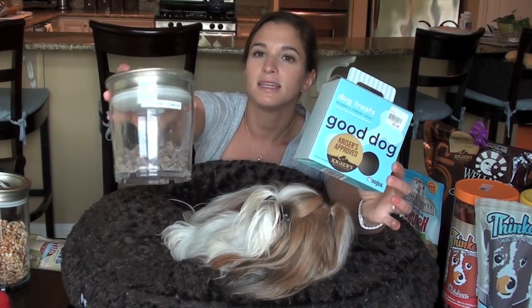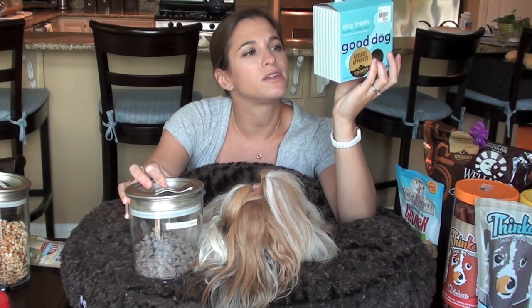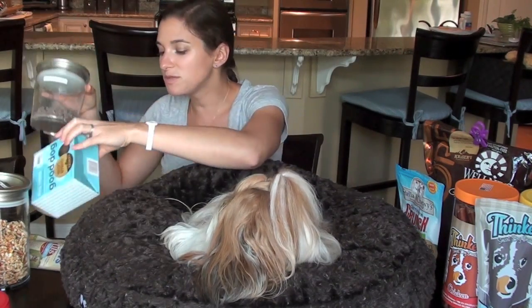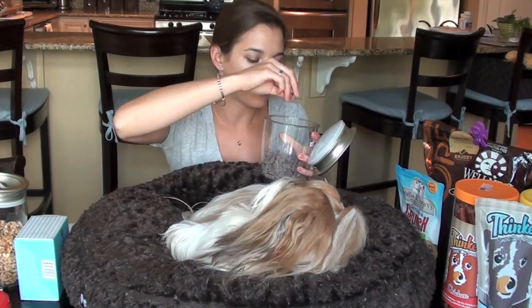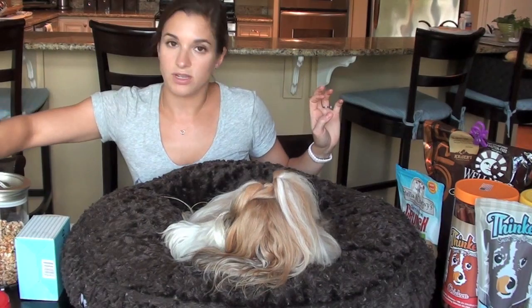And this is what they look like. They're just little blueberry bones. And there are oat flour, rolled oats, blueberries, canola oil, vanilla, eggs, honey, and baking powder. So she does process oats okay. It's just not wheat. And they're just these tiny little bones. And she gets 2 of those right before bed after I brush her out and brush her teeth. And those are daily treats as well.